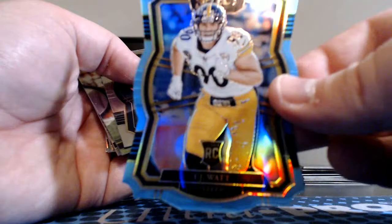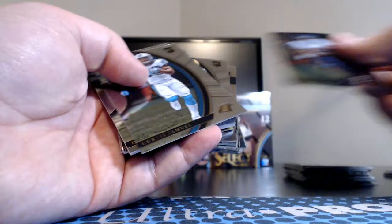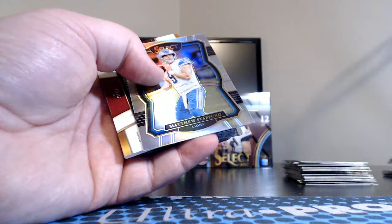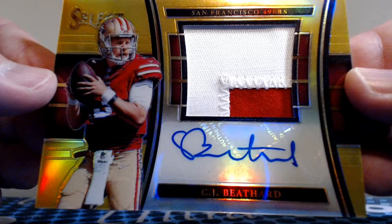TJ Watt, blue die cut. 53 of 99 for the Steelers. John Elway, Curtis Samuel rookie, Dalvin Cook rookie. Another blank, we've got a refractor rookie of Mitch Trubisky. O.J. Howard rookie. Refractor of Matt Stafford and one of only 10. C.J. Beathard, gold RPA. Two-color chunky relic there.